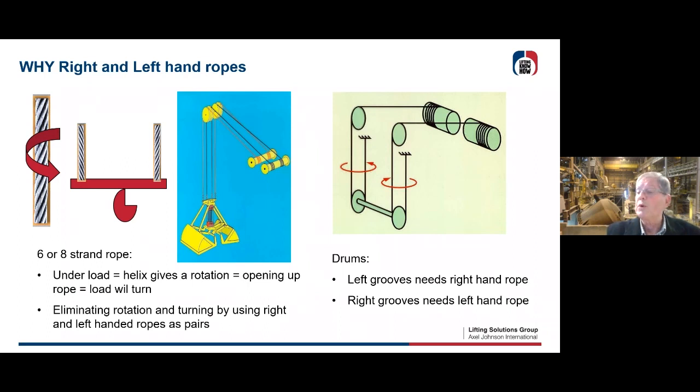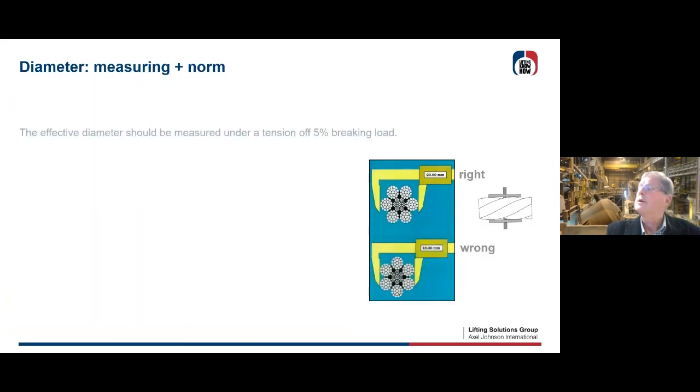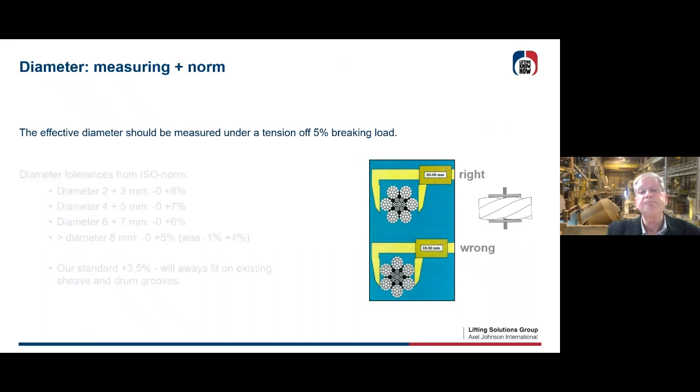You also need to have left and right-handed because your drums are also cut left or right-handed. So you need to have left and right-handed rope. You put left on right-handed drum and vice versa. So that's why you need left and right-handed. If you want to measure a rope in diameter, you see how you do it. You have to take the biggest diameter on the outer strands.